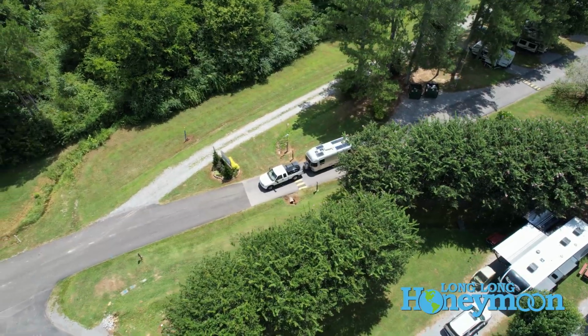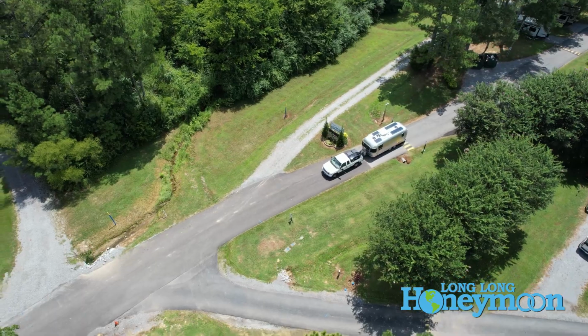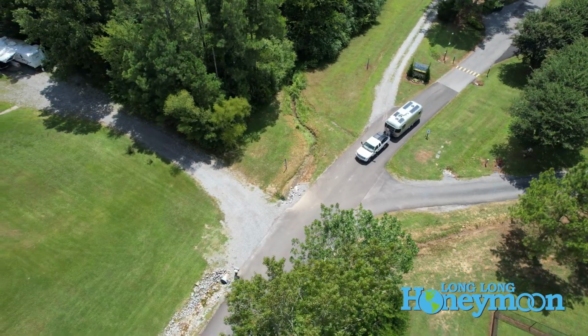And you can travel around with an RV in the United States and you really never run out of interesting places to explore, interesting things to see, and interesting people to meet.